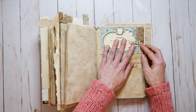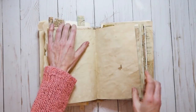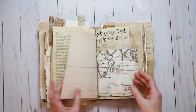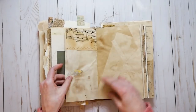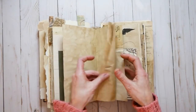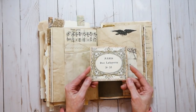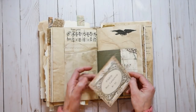Ooh. And I just sewed a little piece of fabric onto the edge, a little tab of some sort. There's another book page. Just kind of a little mini Franken page there. Here's another pocket with another of the graphics from one of the Paris Ephemera bundles at the Graphics Fairy.